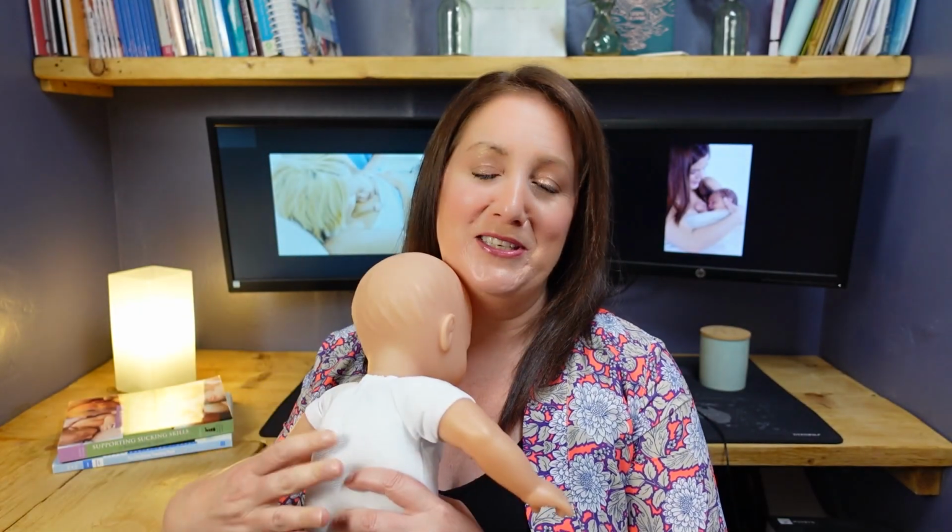I want to show you how to do Kangaroo Mother Care or skin-to-skin contact step by step. First, find a comfortable, quiet spot where you won't be disturbed. Then you'll want to be sitting upright or slightly reclined. Next, undress your baby down to just a nappy. If it's a bit chilly, you can put a hat and socks on them. Obviously, I've got a dummy baby here, but yours would be wearing a nappy.